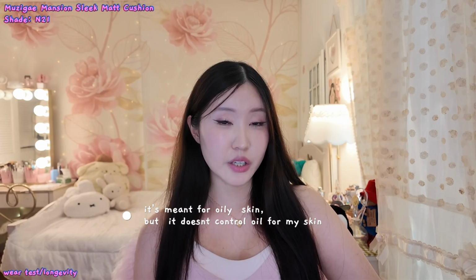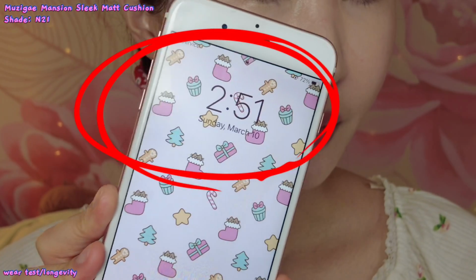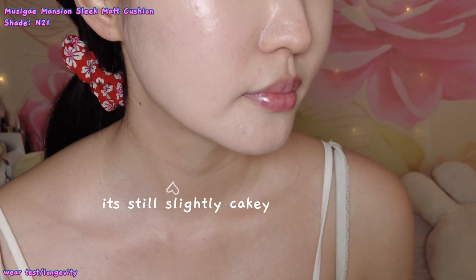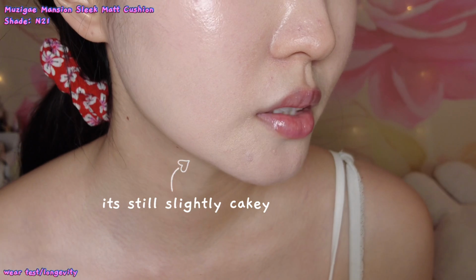If you have oily skin, this is not a great option because it becomes greasy and breaks down within an hour, especially if you skip setting powder. So I tested this out with and without setting powder, and it looks terrible without setting powder, but once I did set it with setting powder, it makes a significant improvement in longevity and the overall appearance.